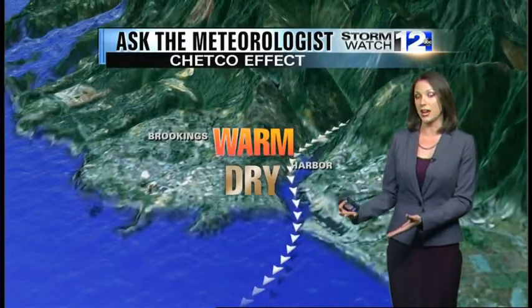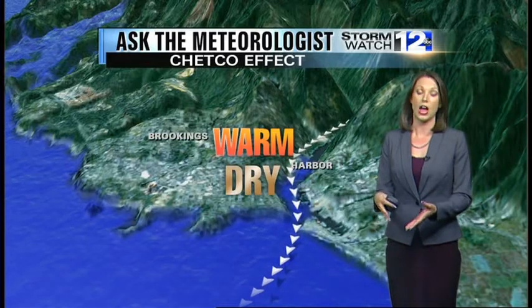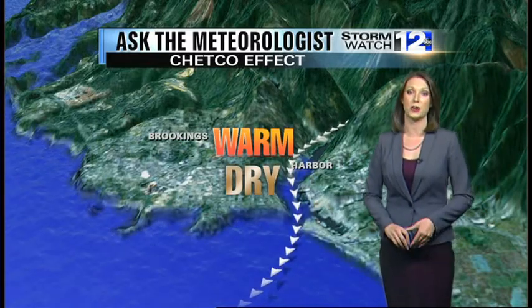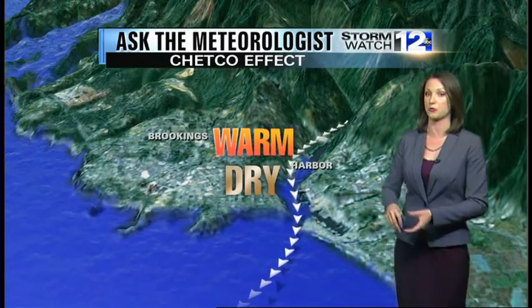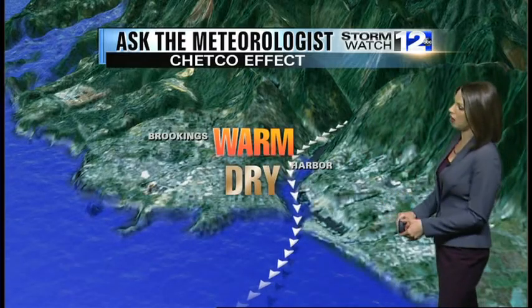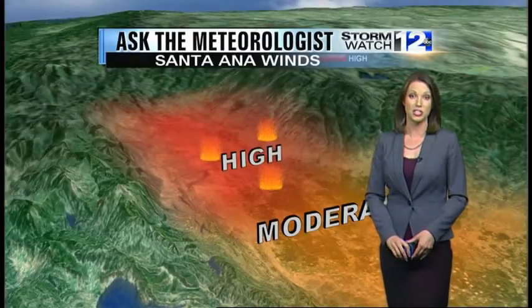So the dry adiabatic lapse rate is about 10 degrees Celsius per kilometer, or 5.5 degrees Fahrenheit per 1,000 feet. And what happens at the Chetco River, and to a lesser extent at Gold Beach due to the Rogue River, is very warm temperatures. In fact, we've hit 108 degrees. That's the warmest temperature ever reported at the Brookings Airport, and that was thanks to the Chetco effect.